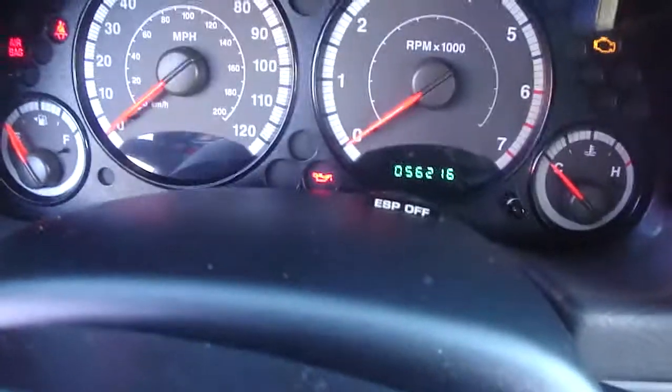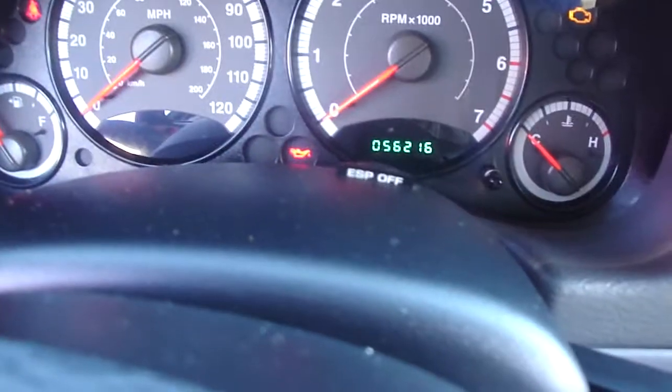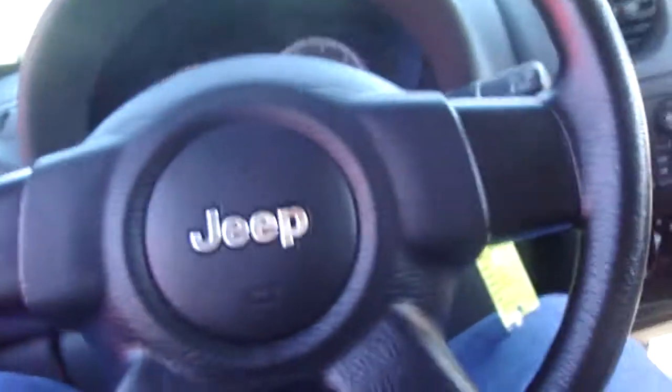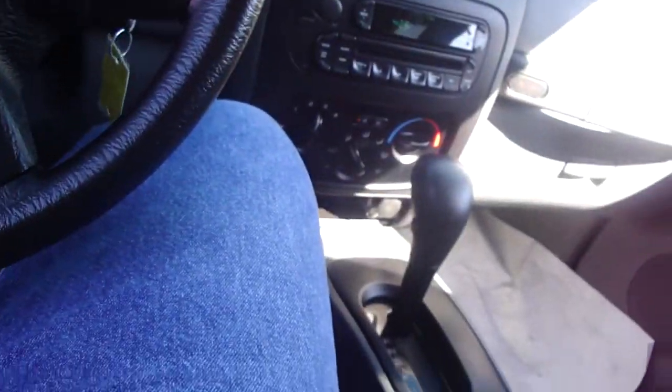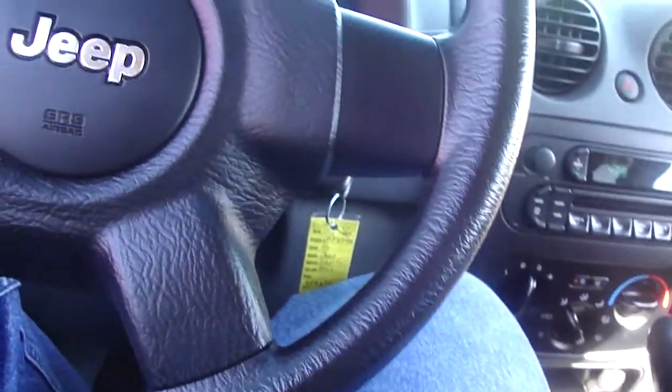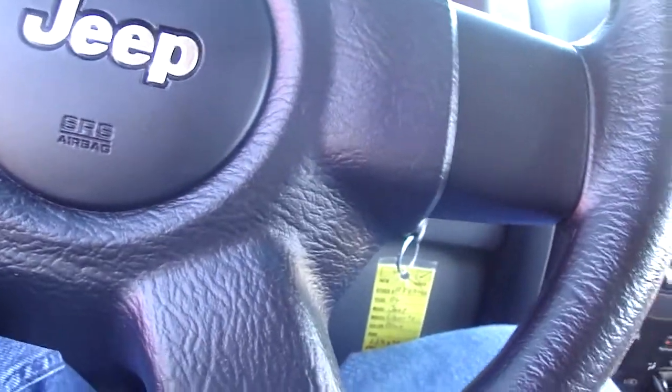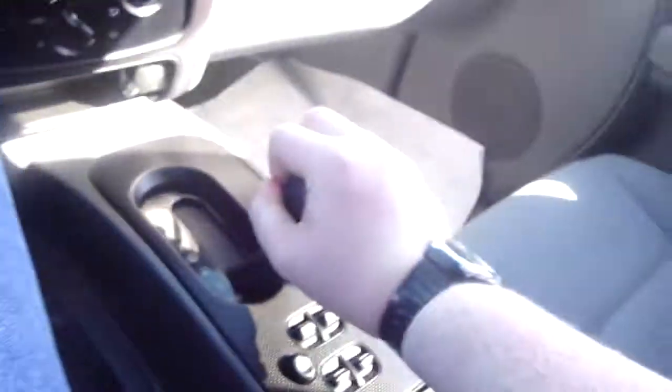It's got 56,216 miles on it. That's the only. It was good though. So this hurt you guys this year. We haven't had any kind of problem there. AC's on. I apologize for some wind interference. That's not burning the gas today.